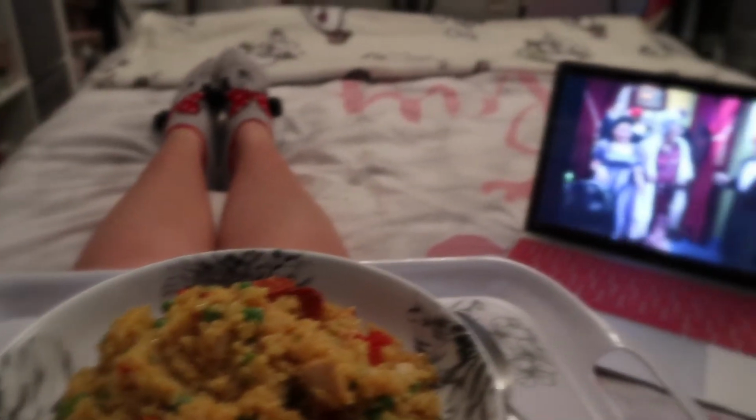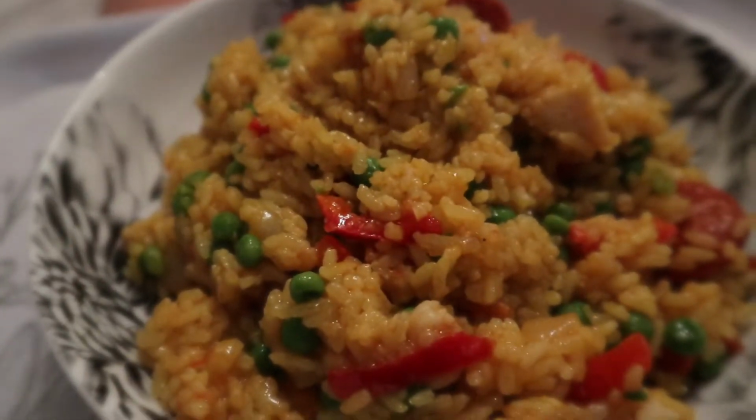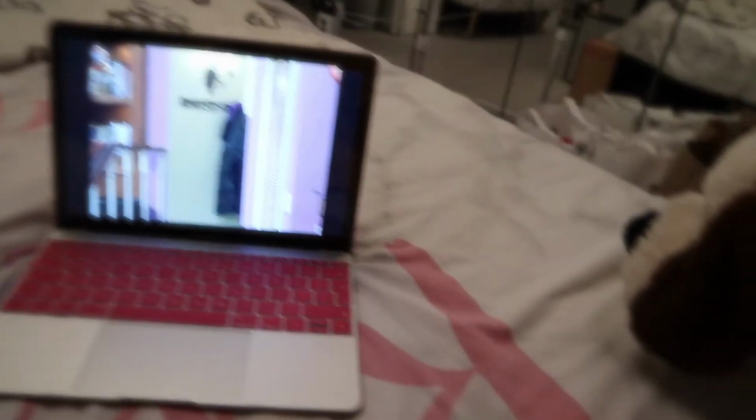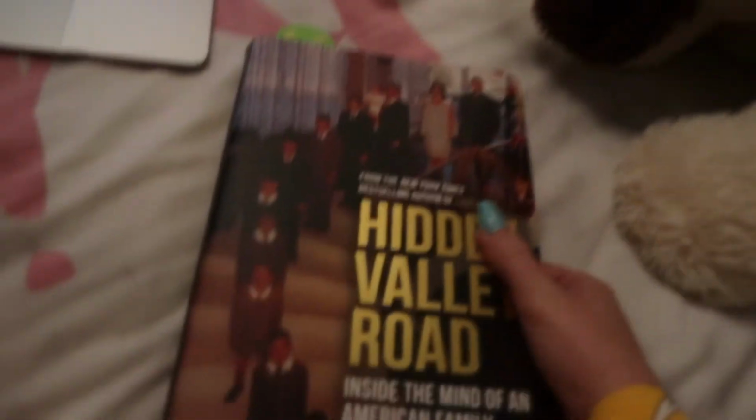And we have tonight, that's my little Minnie Mouse Tootsies, we have chicken, prawn and chorizo paella. So let's get that in my belly because I am hungry. And with that, it's gone. Oh, there's my little doggy.